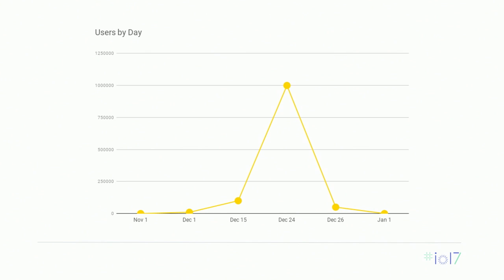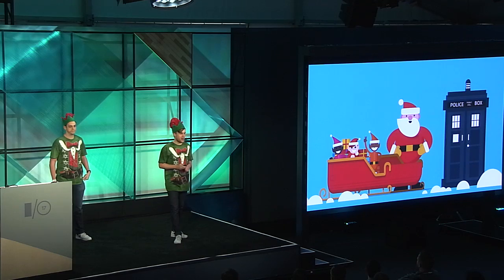Right. So if we don't guard against errors like these, we might ruin the holidays for our users. Let's jump in a time machine, go back to November 1st, see if we can make some better decisions, all right?